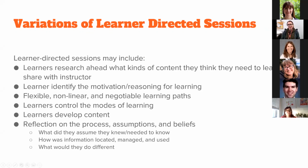And finally, we have our variations of different types of learner-directed sessions. So that can include having the learners decide what the content should be and telling you ahead of time, having them identify the reasons why they're going to want to learn it, having them develop the content itself, and of course, the reflection process.